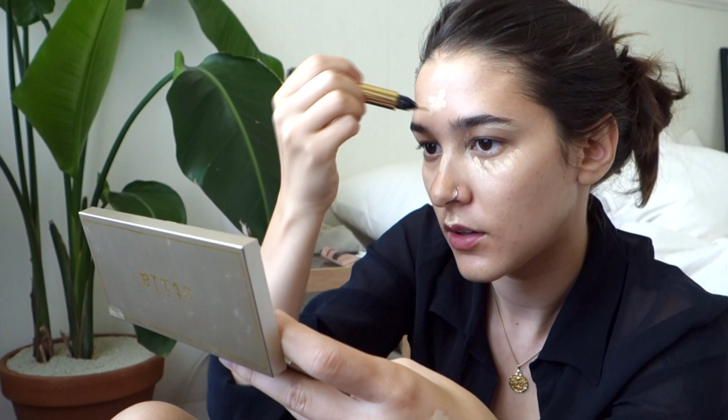I also use it on the top part of my nose, just a little bit. I use it on my Cupid's bow. I use it underneath the brow bone. A little bit on the forehead. And on the chin. And then I just blend it in with my fingers.